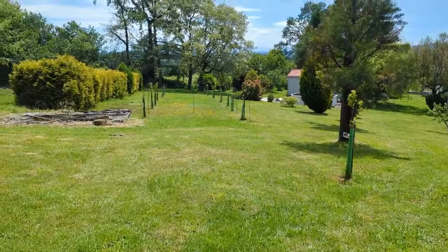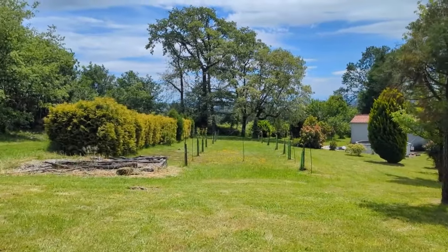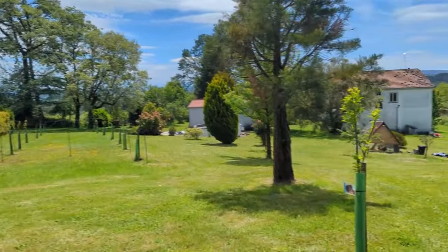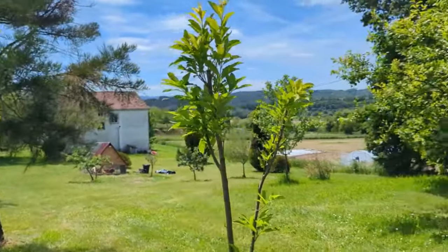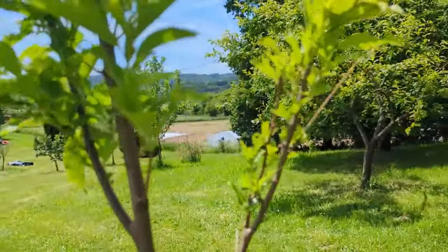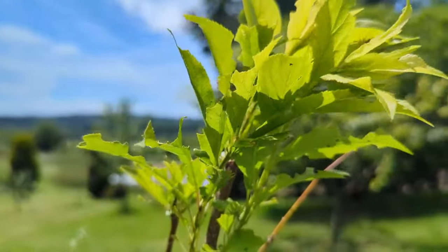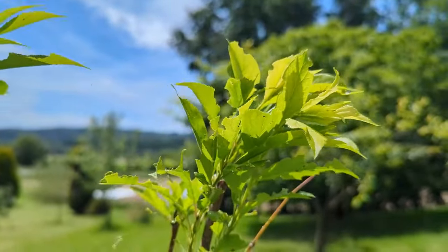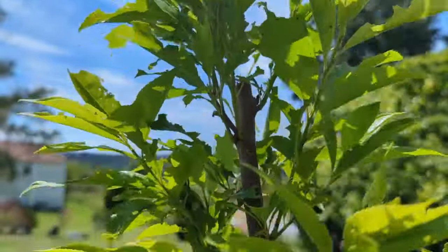Okay, so walking down the garden towards these are the fruit trees that we've planted. This one here is a plum tree, seems to be doing okay. Something's definitely nibbling on the leaves, for definite on that one.